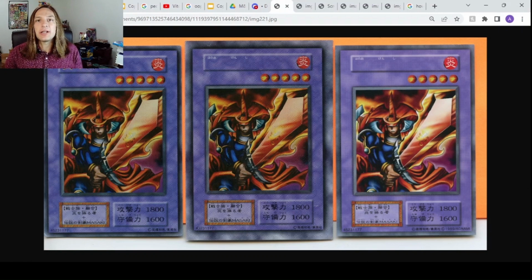As you can see on your screen here, we have the Flame Swordsman. All the way to the left, we see a factory-released copy of Flame Swordsman. In the middle, we can see an uncut Flame Swordsman test print, and to the right, we can see a cut test print Flame Swordsman. So we have all three variations of this item, and it's quite interesting when we take a close look.